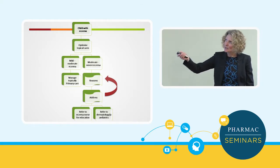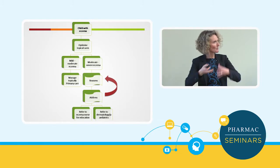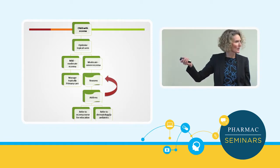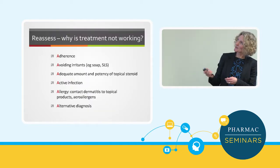If they're stuck in this more troublesome area where you think you've got things right, you've prescribed them the pattern, they seem to be using it, but they still look like they've got quite a bit of eczema, then I think it is important to reassess what's happening.